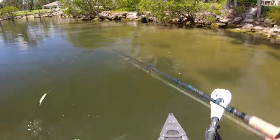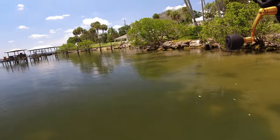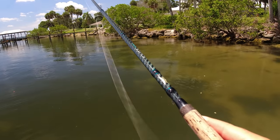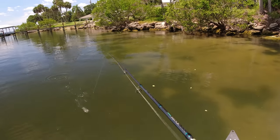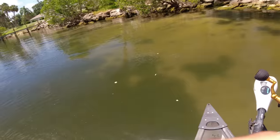Let's get him another one. I cannot believe I just did that. Oh, he's way up there, way up there. Oh, he made a U-turn. All right, he's not entirely spooked, that's good. Oh, there's two actually. There's one right here, one right there, actually a third one right there. I'm gonna go for the one that's in the middle.